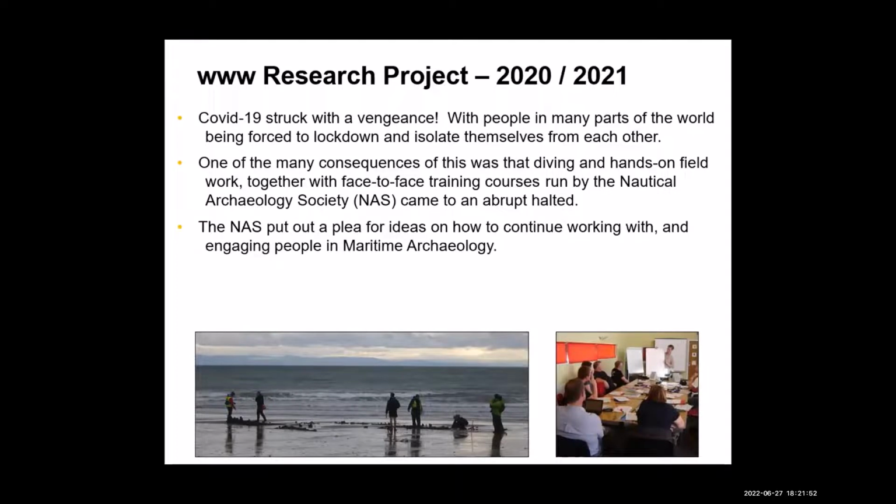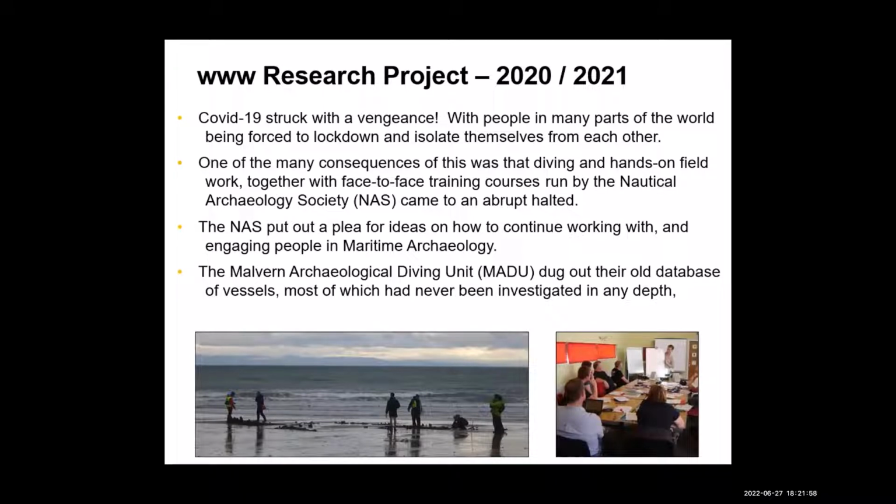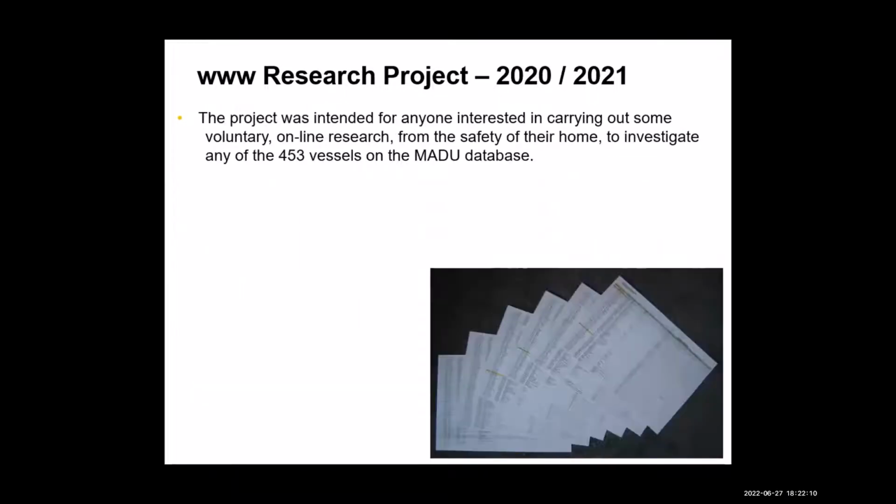So NAS put out a plea: what can we do to try and maintain enthusiasm and engagement with maritime archaeology? So we dug out our old database of the top end of Cardigan Bay there and looked at those vessels, most of which had never been investigated in any great depth. And from this, the project evolved. So the project was initially intended for anyone with an interest in carrying out some voluntary online research from the safety of their home, investigating any of these vessels on this database.